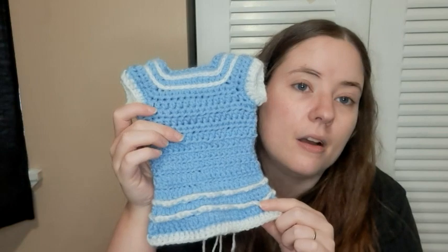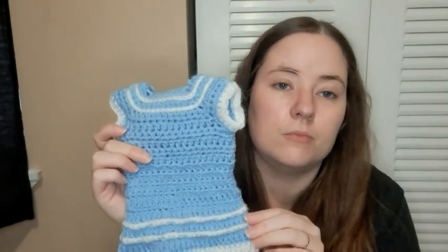In the pattern, it calls to switch to a size C hook to do that. I did that and it made it super tight and scrunched up. I know that's probably my tension. So I just went ahead and did a G hook for that, and it made it the way it's supposed to be.